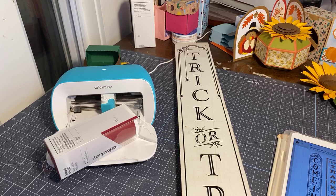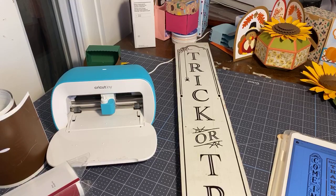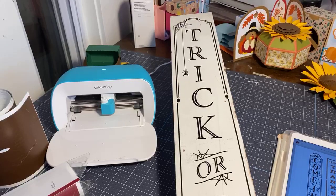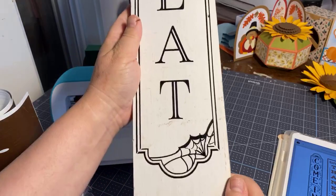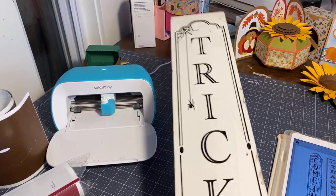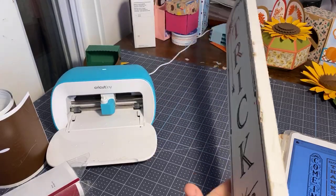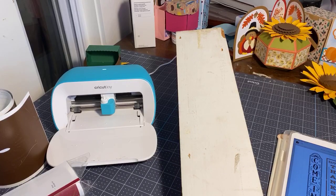Good morning. We are going to have fun today. Not that we don't have fun every day, but we're going to be making these things. It's so big, I can't even get it in the entire frame, but it is a vertical sign and we're doing it on the Joy, which is awesome. And so what I'm going to do is take and flip this over and put a Thanksgiving one on here.